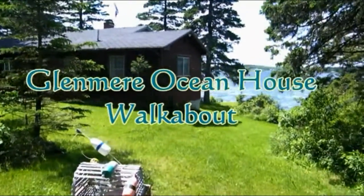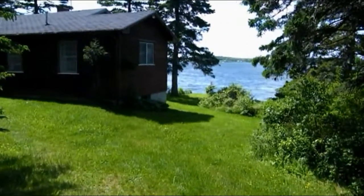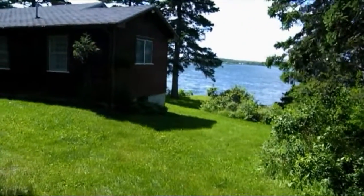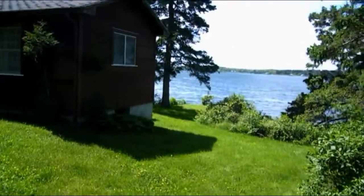Well, hello. We thought we'd take you on a little walkabout around the property so that you can kind of see what it looks like in a motion picture. That, of course, is the house. We just left where you would park your car, and we're headed toward the water.